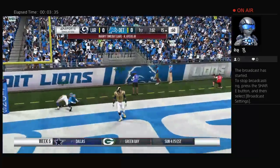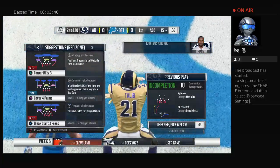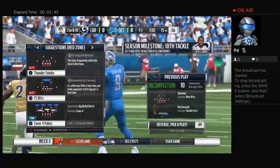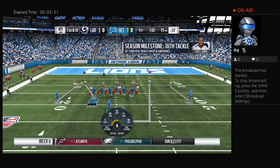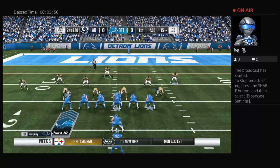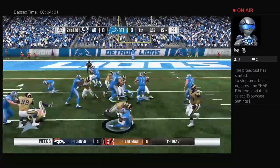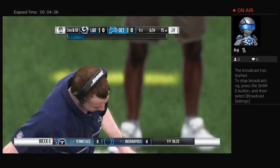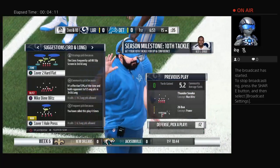And incomplete on the deep ball. An incomplete pass on first down. That leads to a 2nd and 10. On the ground, it's Riddick. And he'll fight forward maybe to the line of scrimmage, but that's all. It's the former Lion and Ndamukong Suh on the tackle. Early down stuff to put this offense in a precarious position.